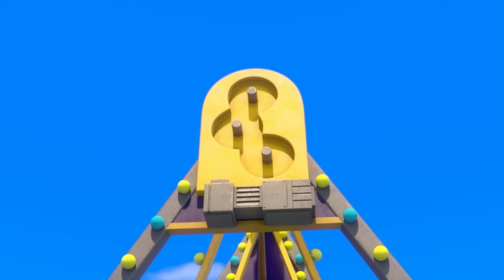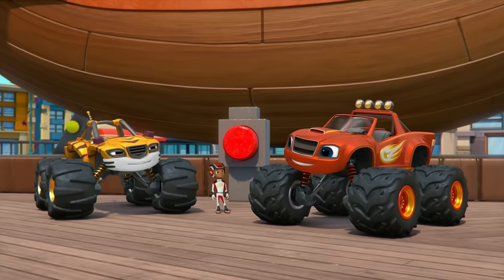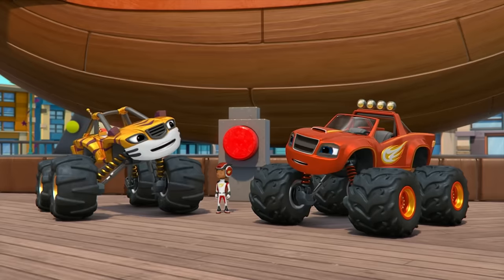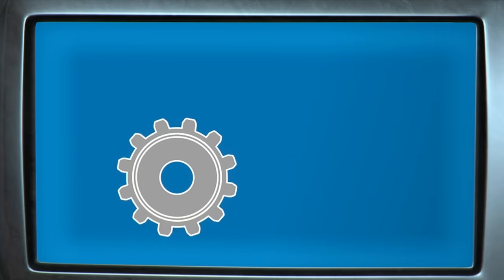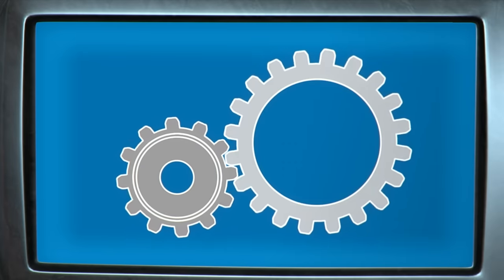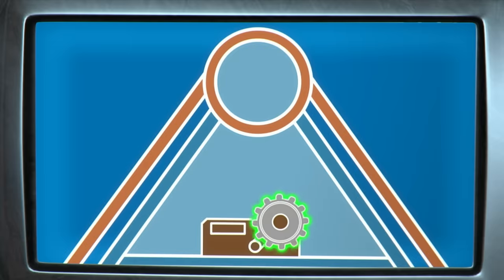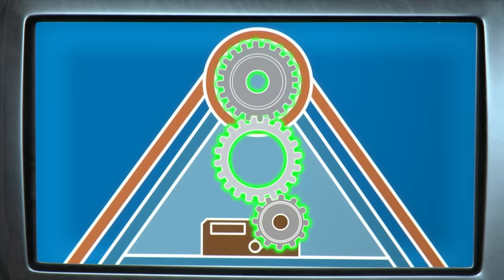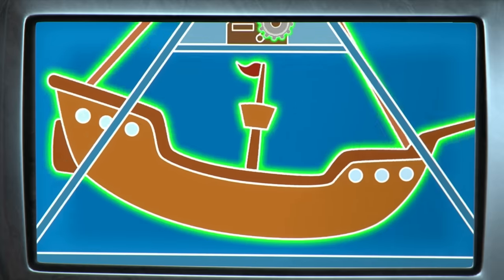I see the problem. Looks like this ride doesn't have any gears. Gears? What's a gear? A gear is a special wheel with lots of little bumps on it. Those bumps make gears connect to each other. A motor uses its power to turn the first gear. Then that gear turns the next gear, which turns more and more gears until the power moves all the way to the machine and makes it go.